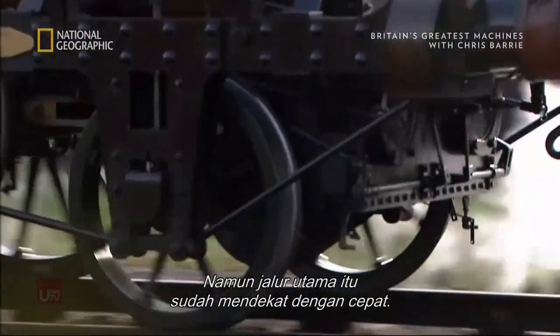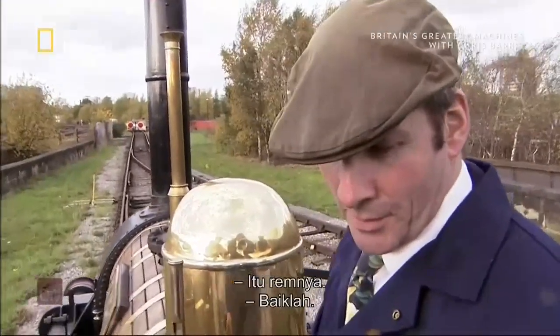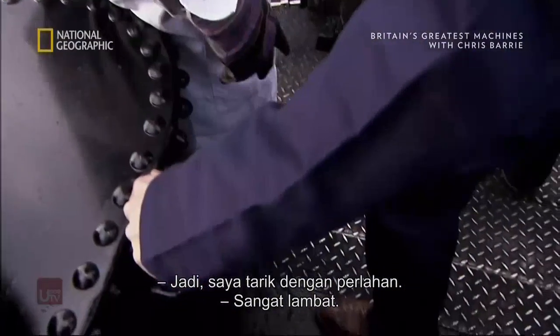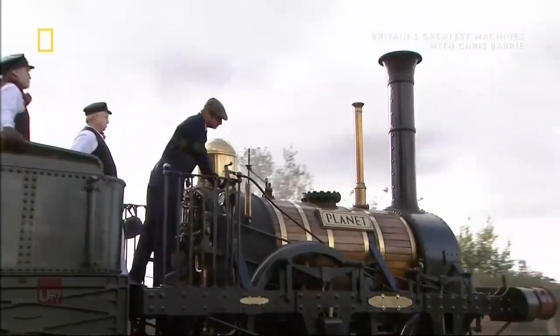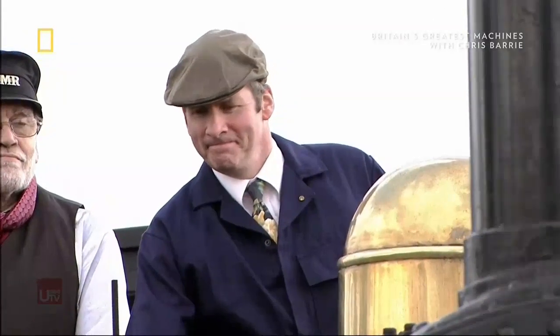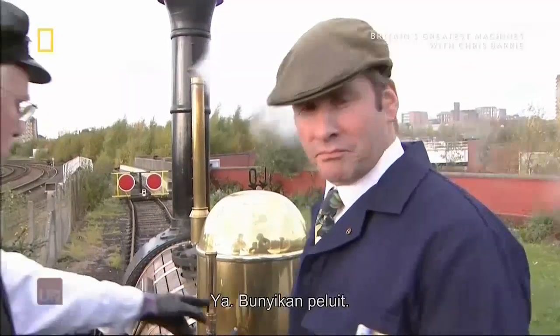But that main line is approaching fast. And we have, come the day, where's the brakes? That's the brake. Okay. So if I pull that slightly, yeah? Very, very slowly. And then regulator back open and back we go. Yes. Quick toot.